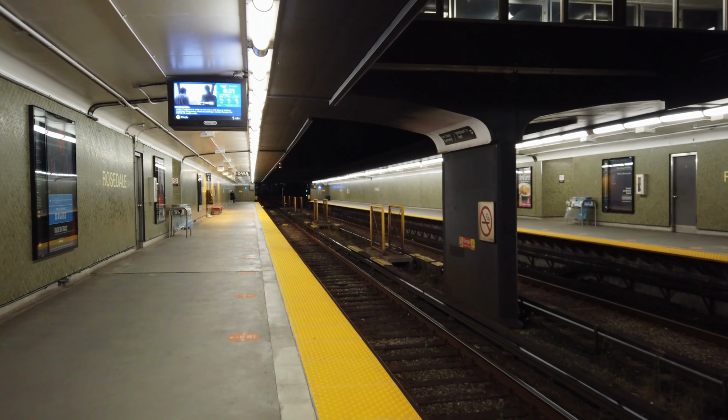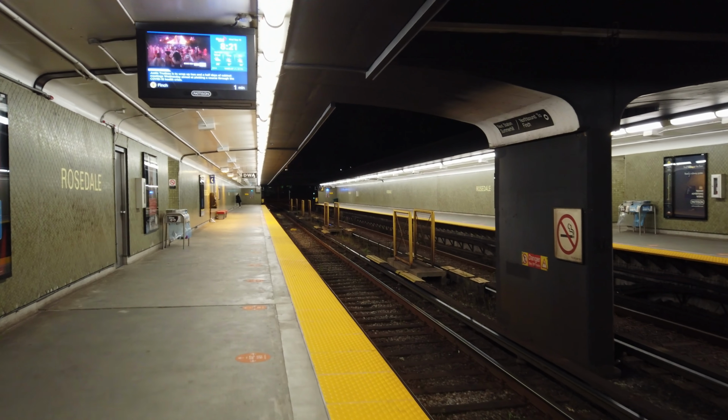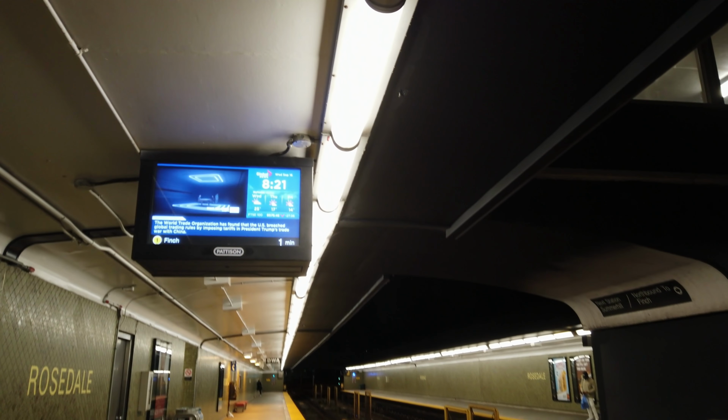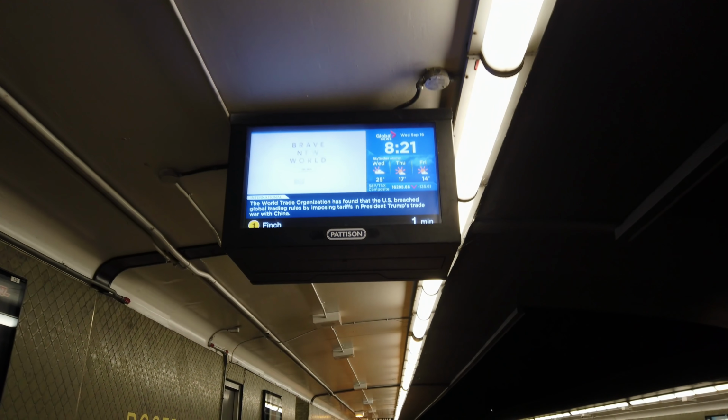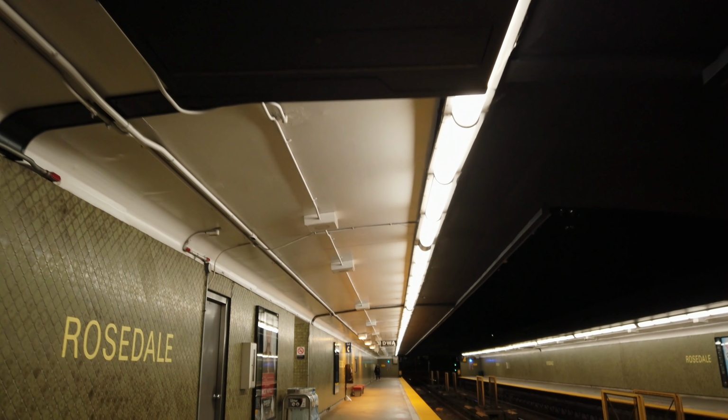This is kind of a neat open air station. So the next train should be here any second now. There's one point in from the other direction. And here comes our train.